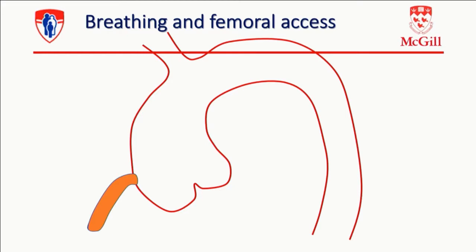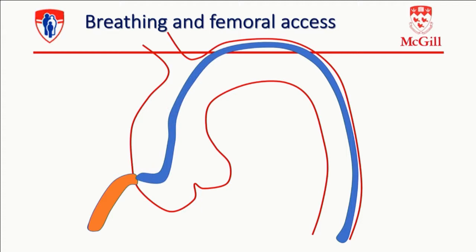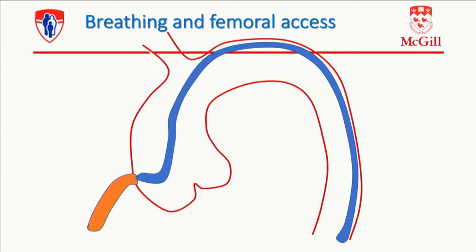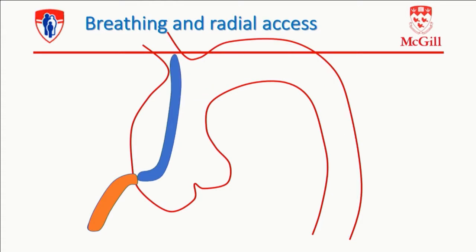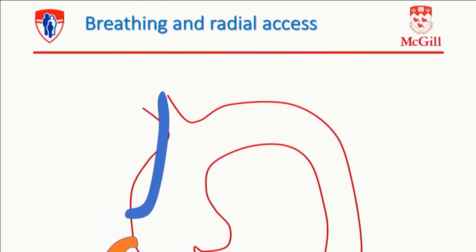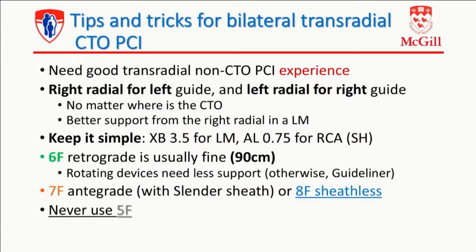So here's just a picture of that. With a femoral access, you have a catheter. You breathe in, the diaphragm, everything goes together, comes back up. But if you're from the radial, the patient breathes in, that's it. So that's a problem. It doesn't move in sync with your diaphragm, and therefore you may lose the few millimeters of coronary catheter you already have in your ostium. So for ostial RCA, use the femoral.